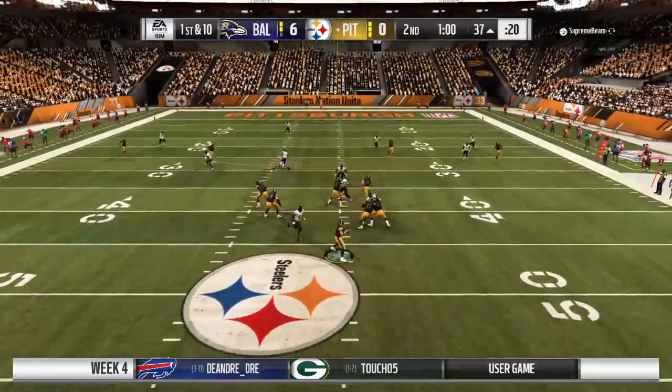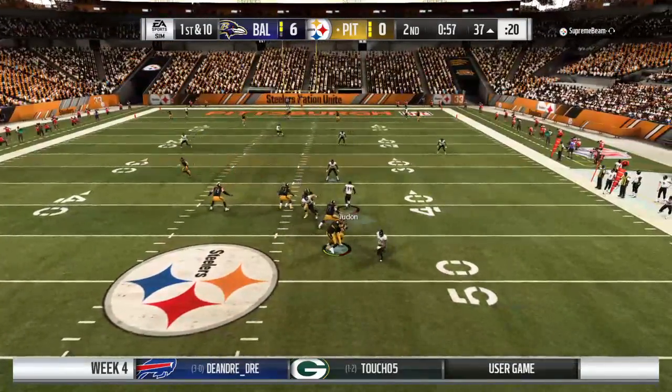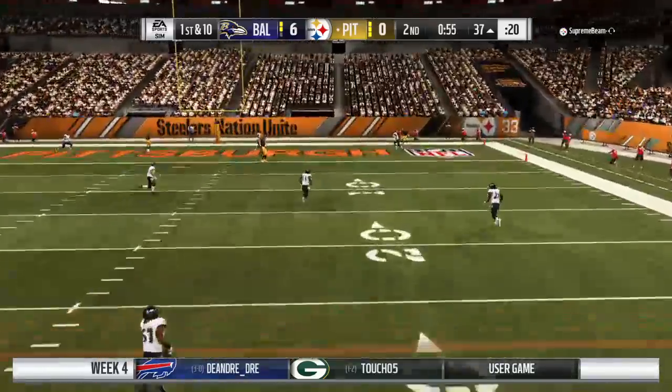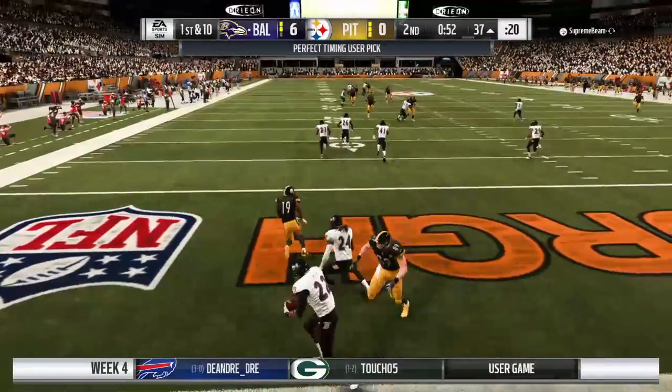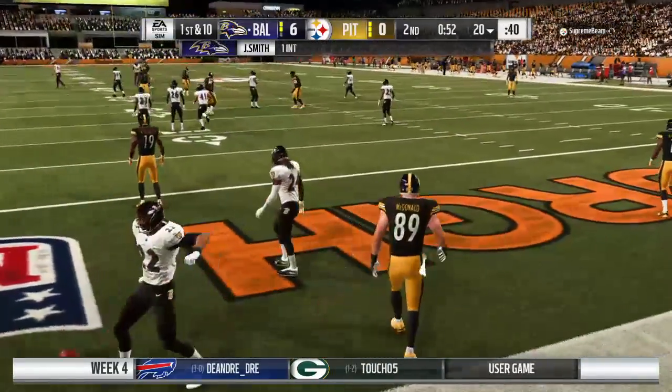On 1st and 10, it's Roethlisberger. Able to shake him off. Going top shelf for Smith-Schuster. And this is going to be intercepted. Picked off here by Jimmy Smith.